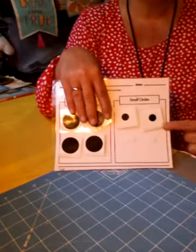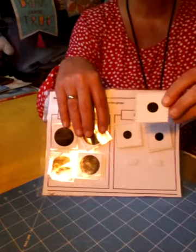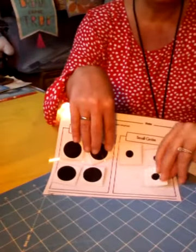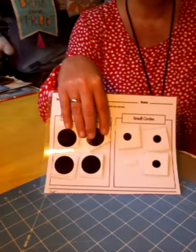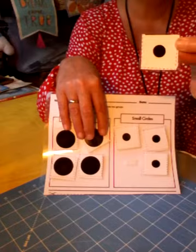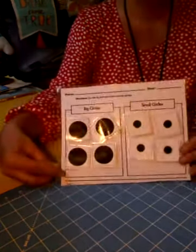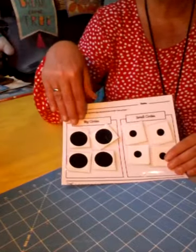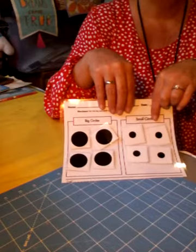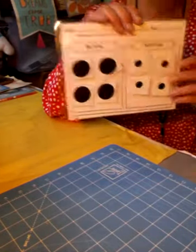Next, we're going to work with our little circles. So we have a little circle. Can you match little circle? Match little circle. Nice job. Little circle. Match little circle. We matched our little circle. So we had our big circles and our little circles. We could also call these small circles. Nice job, friends.